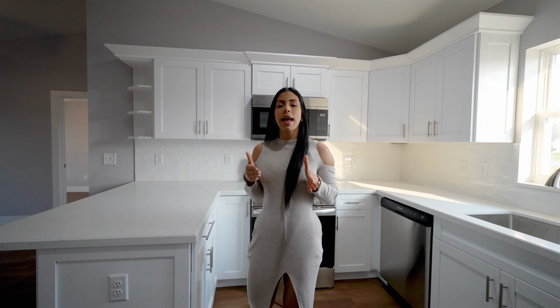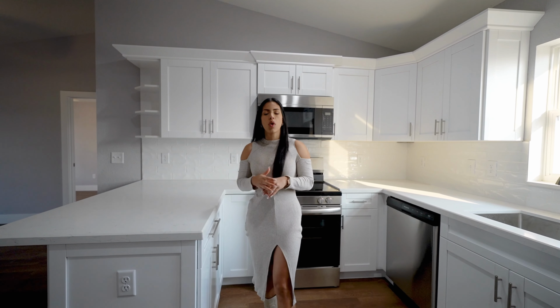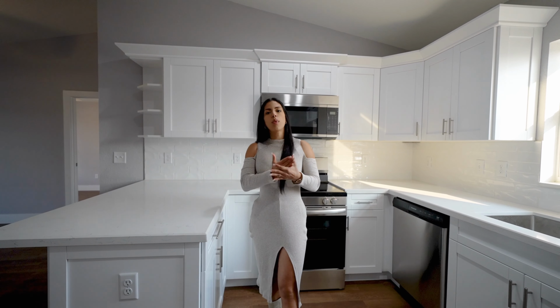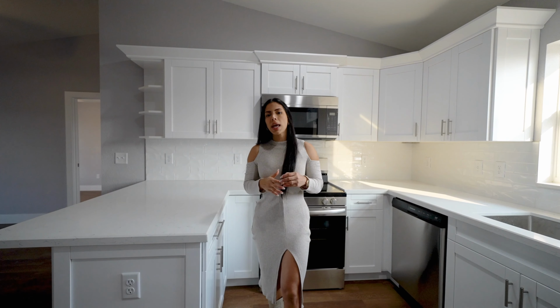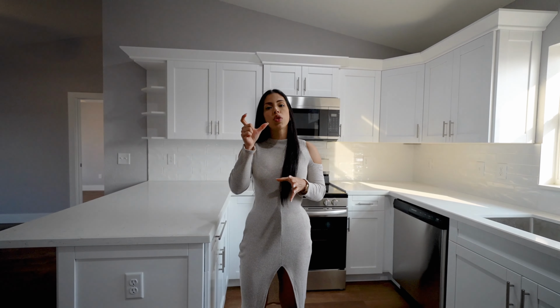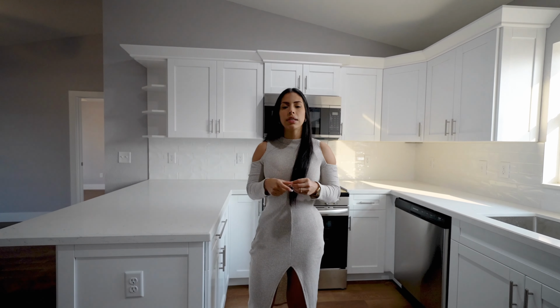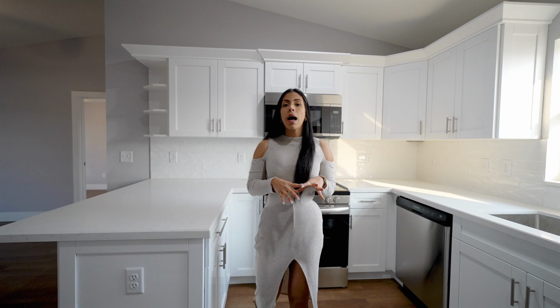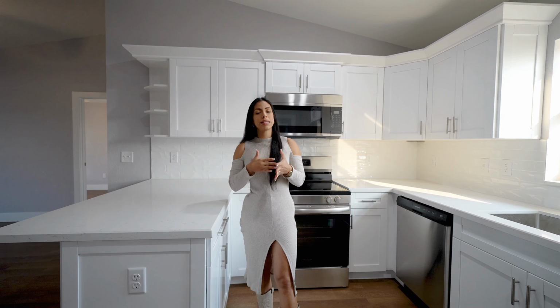Remember, this is an average, okay? Just trying to understand every scenario a little bit more. Now let's get started with the FHA. FHA is a government program, so because of that you have more flexibility in terms of the credit score. You don't need more than 580 to qualify for this type of program, and you need just a 3.5% down payment.